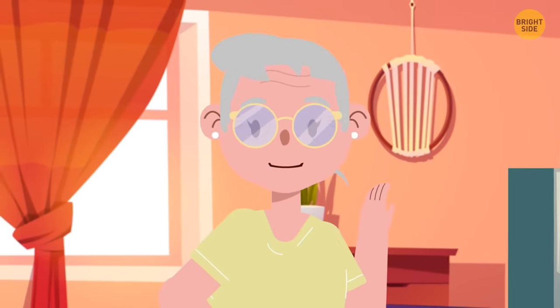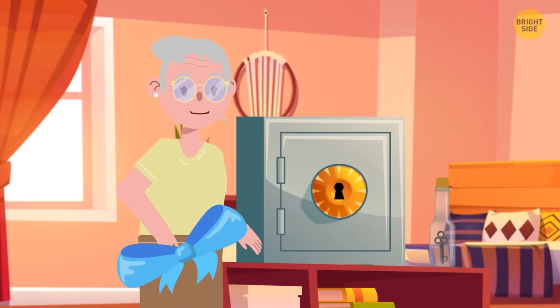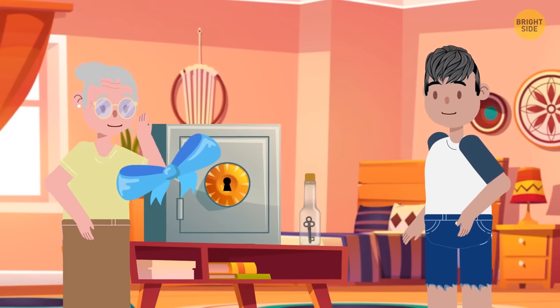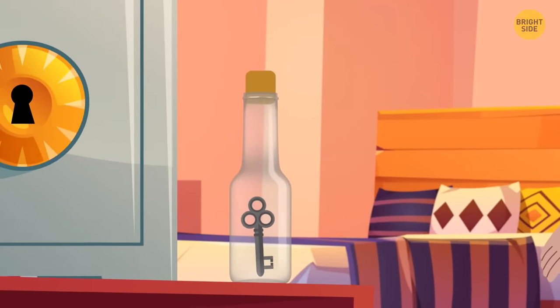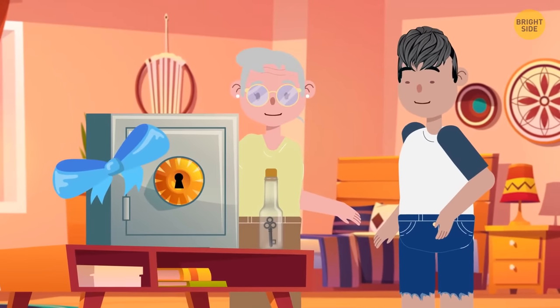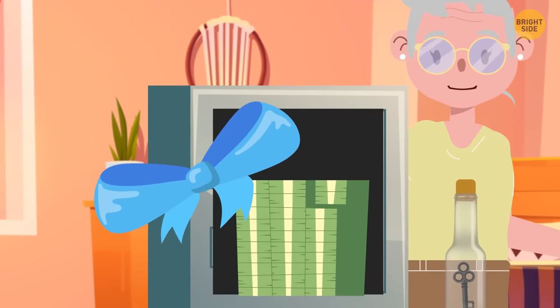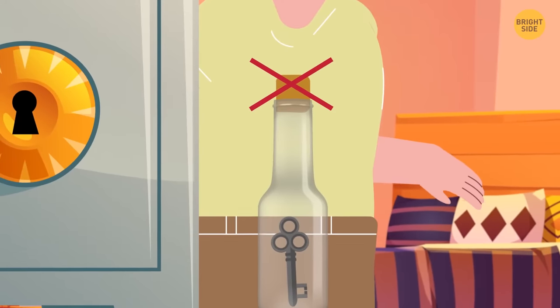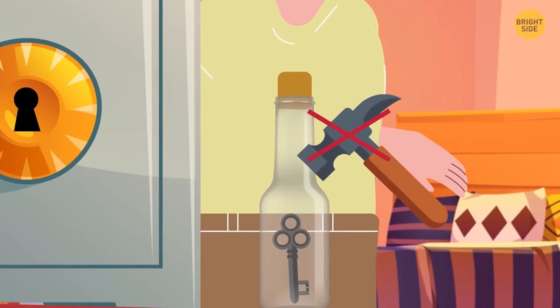Mrs. Victoria decided to give her grandson Rick an unusual gift for his 18th birthday. She called him into her room, showed the guy her safe, and handed him a corked bottle with a key inside. "Honey, this is the key to my safe. You can keep all the money you find there if you manage to open it. But you must take the key out without removing the cork or breaking the bottle."